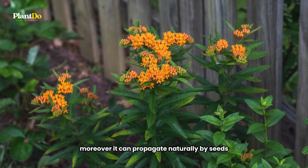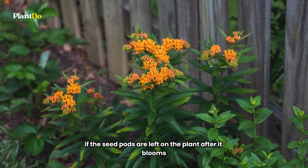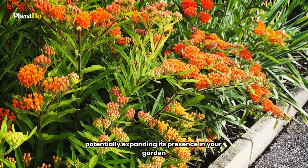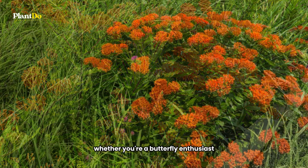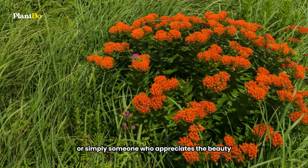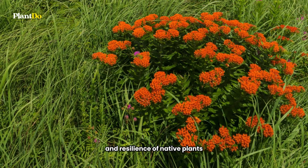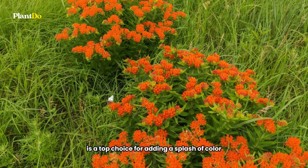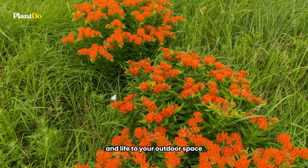Moreover, it can propagate naturally by seeds if the seed pods are left on the plant after it blooms, potentially expanding its presence in your garden with minimal effort. Whether you're a butterfly enthusiast or simply someone who appreciates the beauty and resilience of native plants, butterfly weed is a top choice for adding a splash of color and life to your outdoor space.